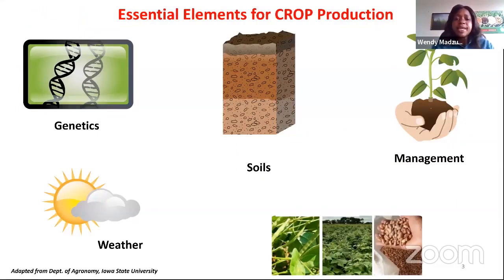So just to look at the essential elements in agriculture, genetics play a pivotal role in us getting the desired traits or attributes and the desired yield level for us to say we are now taking farming as a formidable business. We then look at the soil. The soil is the main growing media for most of our crops here in Zimbabwe. So the soil needs to be nurtured for it to be able to avail the necessary nutrients, the necessary growing environment, as well as the necessary moisture for our crops to grow optimally.